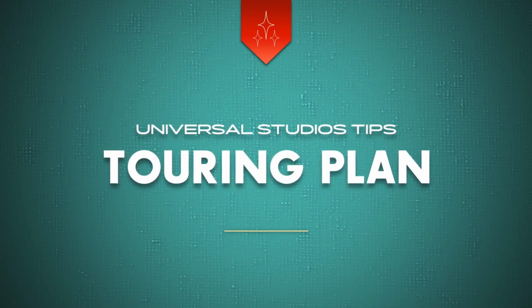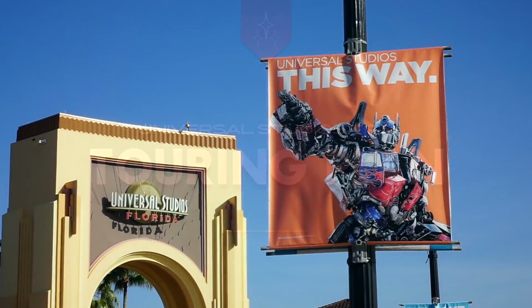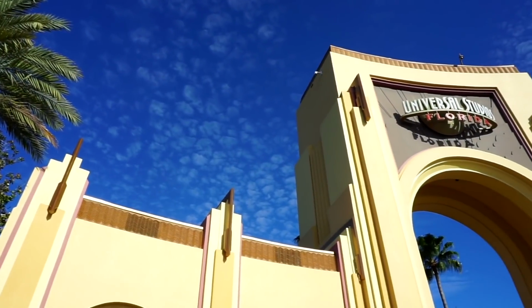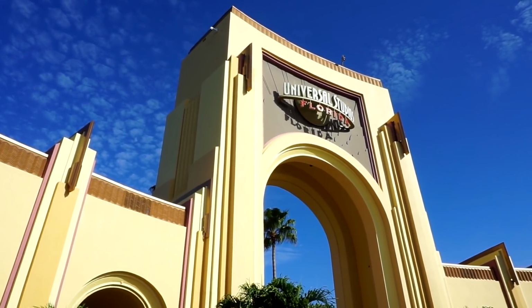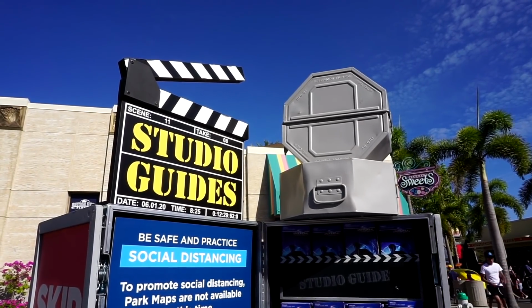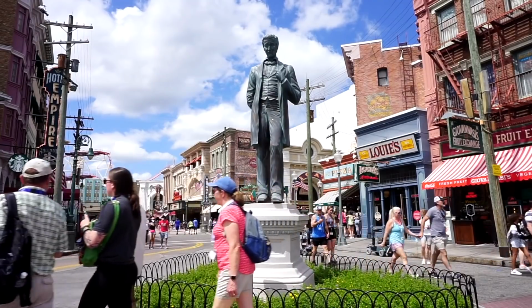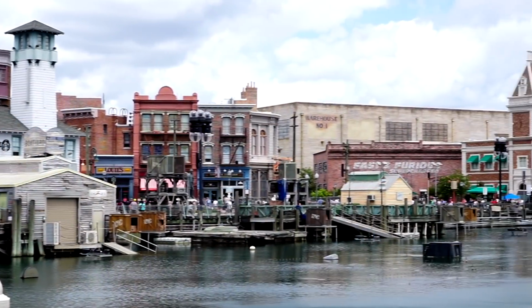As usual, let's start with a one-day touring plan for this park. Now, you may be surprised to hear me say that Universal Studios is actually really tricky when it comes to building that perfect itinerary. It's mainly due to the fact that the park has an odd shape. There is somewhat of a cohesive loop that will take you through the park, but there's lots of branching out points.